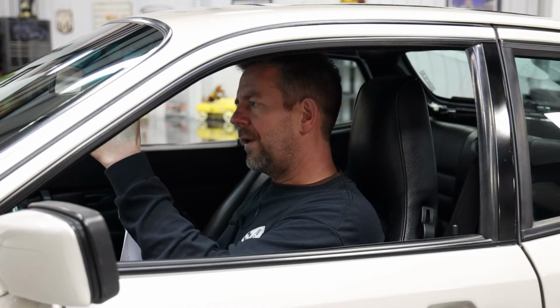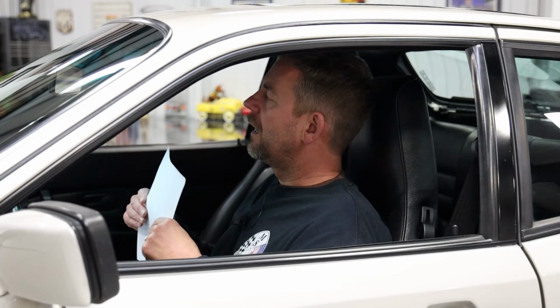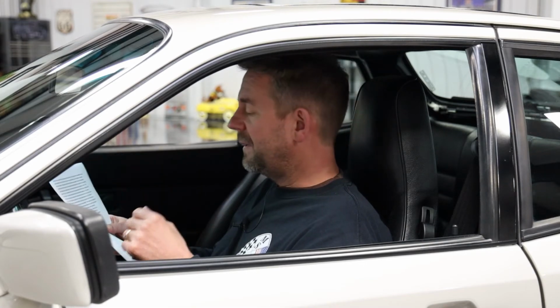So we got the great ownership history, the great color combination. We got the automatic. So there's a lot of people out there that are going to prefer that, which is great. Makes this car a very collectible piece.